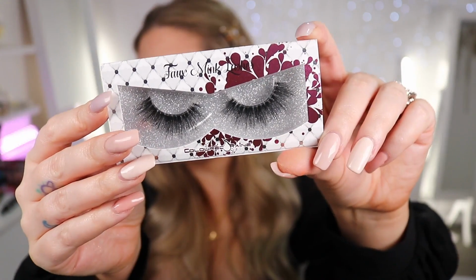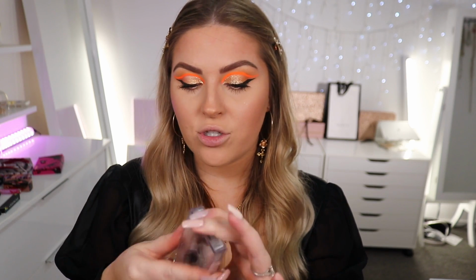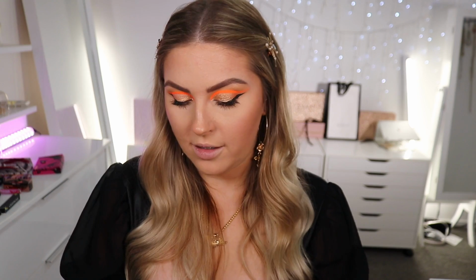They look so pretty. I chose these ones. They had a few different pairs, of course, but these ones just look like the perfect mixture of drama, but soft and fluttery, and I just loved the way they looked. So they come in this case, so you could reuse this case if I can actually figure out how to get into it. Does this lift? Okay, it lifts. There we go. What is wrong with me?